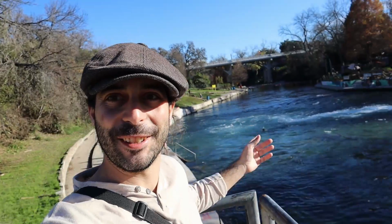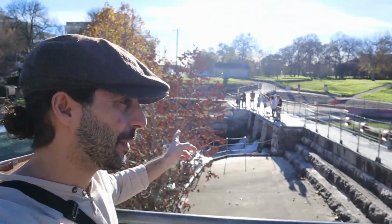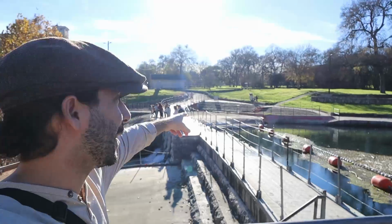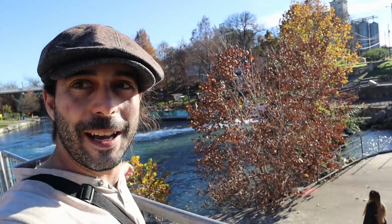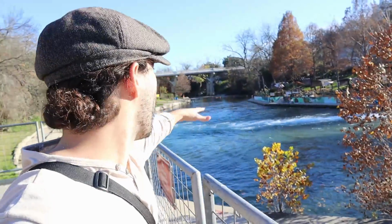So there are different parts to the river. This one has this dam here, and I believe you have a slide down there through which you can bypass the dam if you're floating down the river. So you have almost like a waterfall effect. That would be pleasant to do while you're floating down the river.